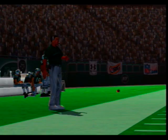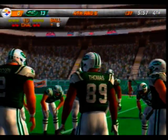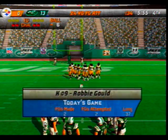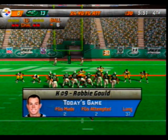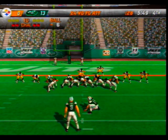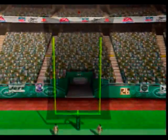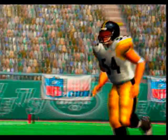I think so. When you've got the lead, you don't have to try anything fancy. You just tack on the three and put the game in your defense's hands. This will be a chip shot. Through the uprights and good. The Jets now enjoy a two-touchdown lead.